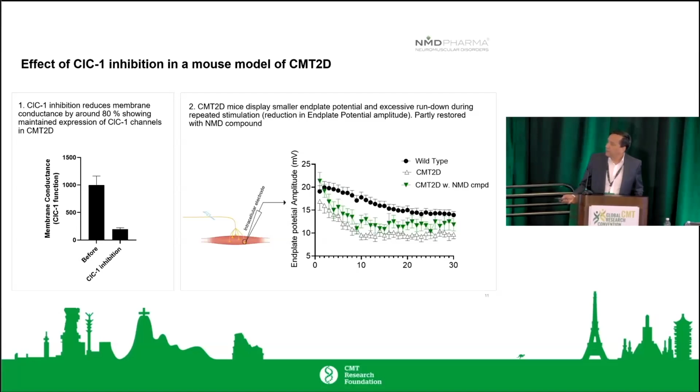The second is that when you stimulate the cells and you increase the number of stimuli toward the right, you can see that the animals with the compound get closer to the wild type versus the animal models without the compound, and therefore there is some sort of normalization with this tool compound. It's not the compound that we move in the clinic, so the potency is not comparable, but conceptually it's in the direction that we wanted to achieve.